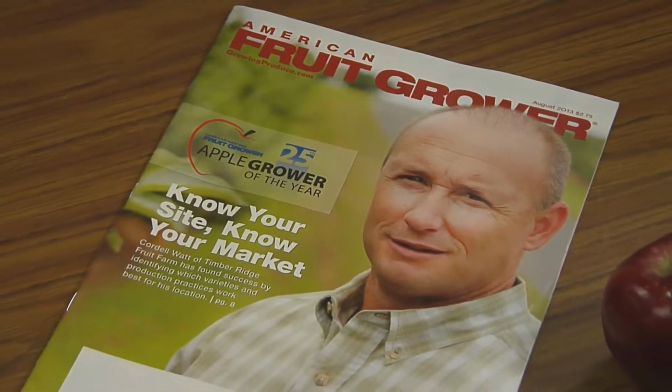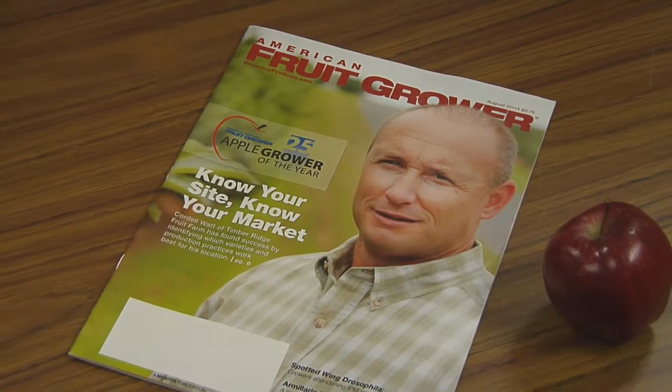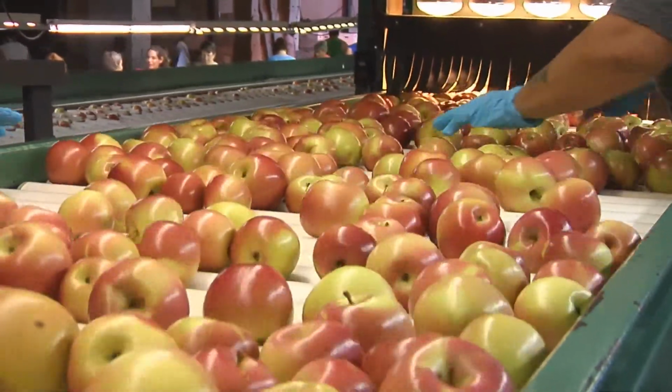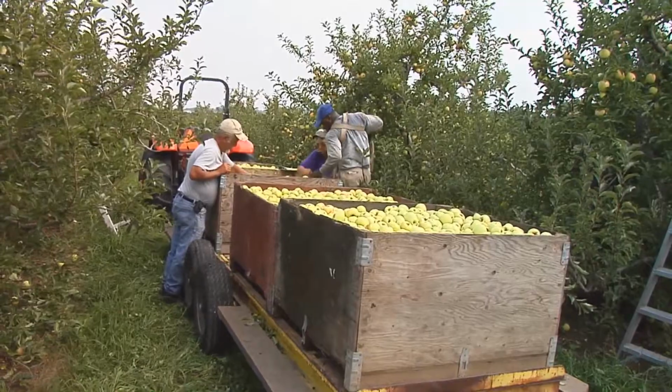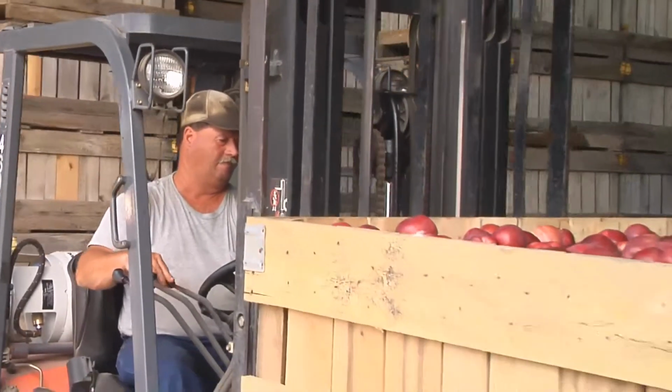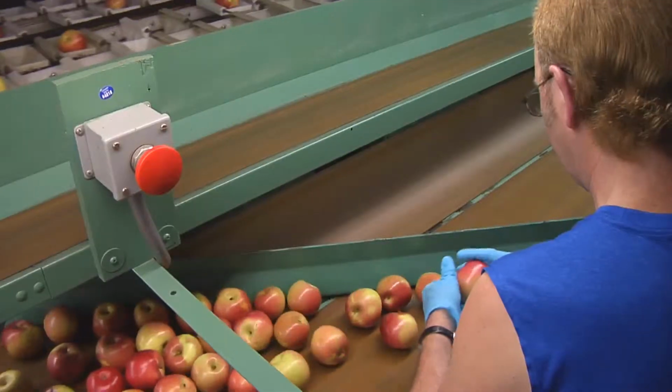Watt is the first Virginia grower to be named the nation's Apple Grower of the Year. He was honored for his efficient apple production and marketing techniques. It means a lot to me, but you know, my grandfather started the business in 1948, and then my father took over in the late 1960s. And I'm a third generation apple grower, and I wouldn't be where I am today without what they have done. And at the same time too, I have a really great group of employees. So yeah, I got the recognition, but to me, it should have been spread out to my grandfather and father and all the good employees we've had throughout the years and right now.